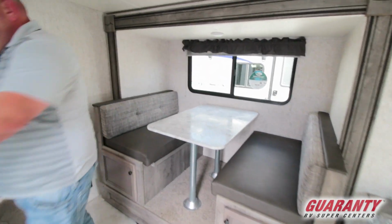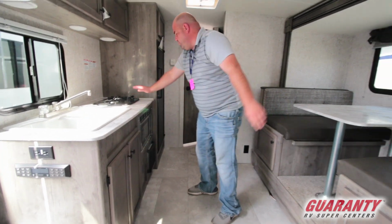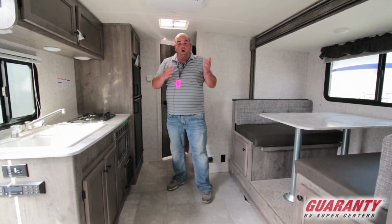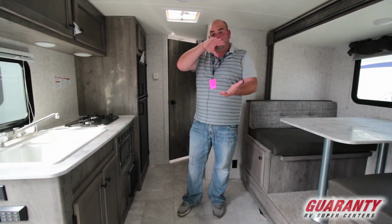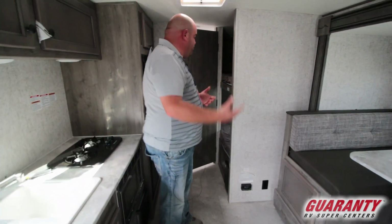And then as you turn around here, you're gonna see we have a double sink, more storage, 2-burner stove, microwave, and then you're gonna have a full-size Dometic fridge and freezer. Now, a lot of the competitors are gonna have a smaller fridge combo. This is gonna give you more room to storage for those little bit longer camping trips.